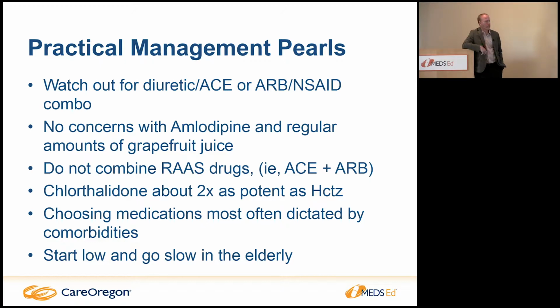Again, chlorthalidone is a lot more potent than hydrochlorothiazide. I think we've talked about that enough. And then we talked through this whole thing about the comorbidities. So it's really about, do they have heart failure? Do they have gout? Thinking about the whole patient, not just their blood pressure, trying to choose the right medications that fit their life. And then the old mantra about starting low and going slow in your elderly patients. They're going to be at most risk for falls and problems and complications, so starting low and going slow still applies to these drugs.